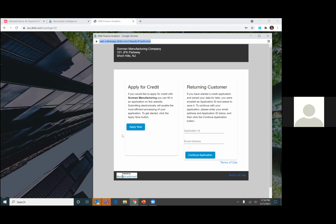Or it may be, hey, we need to actually take a deeper look at this. So now you're in review, but then you can communicate back and forth through a digital process. Or outright decline. I think we don't see too many outright declines. Usually it's either approve or some form of approval or a manual review, but that can all be done through an online digital process and dealing directly with the customer.